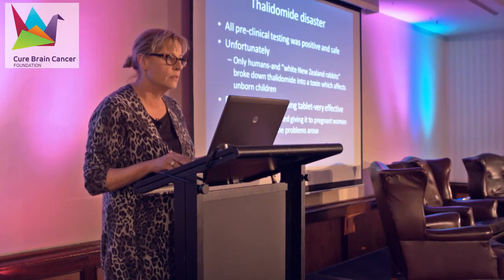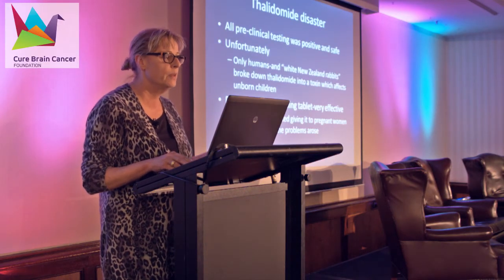Unfortunately, the preclinical work was not done in white New Zealand rabbits. White New Zealand rabbits metabolize thalidomide the same way as humans do and break down one of the components into a toxin which affects unborn babies. But rodents and dogs and other animals don't. So this drug went into clinic with all the preclinical testing, and it wasn't till someone's secretary noticed that he was following up a whole lot of babies with no arms and legs that there might have been a problem. Because, you know, if you're a woman with morning sickness, you must be neurotic and need a calmer downer. So there was a lot of thalidomide being handed out to women with morning sickness.